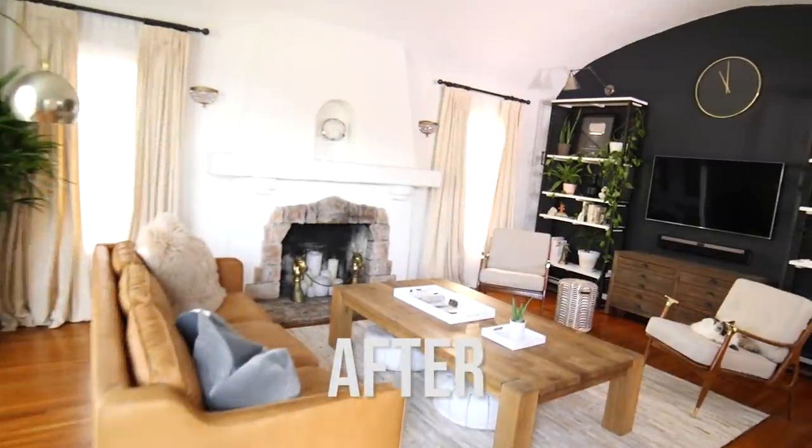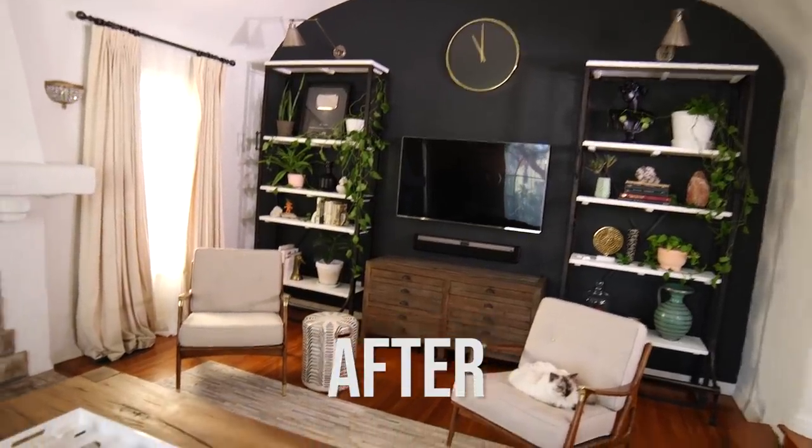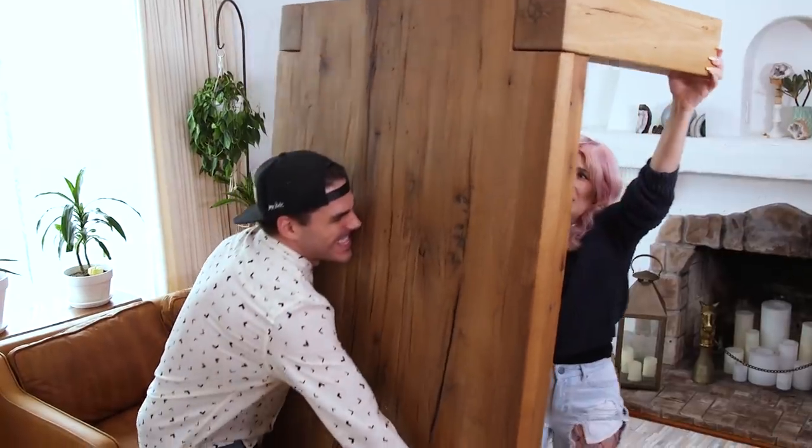Where is it? And this is just like our everything room. We hang out here, we watch TV, we eat on the coffee table. Joey had the genius idea of turning our dining table into a coffee table.